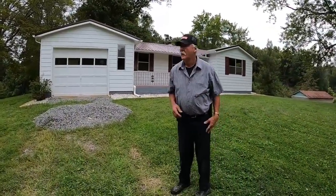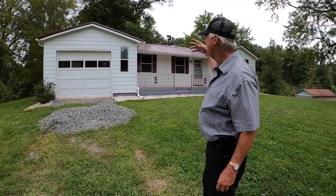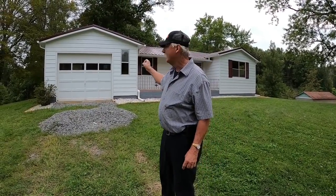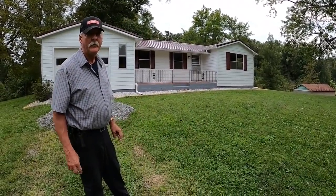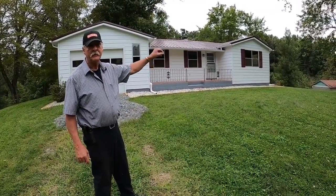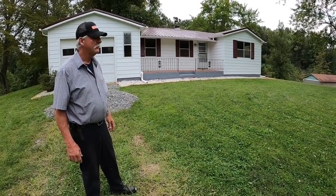All right, we did quite a bit of work on the house. We put a new metal roof on the house. We painted the house on the outside. It is aluminum siding. The house has a basement, had some water leakage into the basement, so we put in a French drain in front of the house and a French drain in the back of the house. Took care of any water problems with the basement.